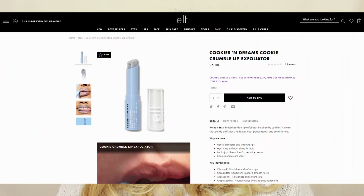And that one retails for £9. The last item that I did get in the collection is the Cookies and Dreams Cookie Crumble Lip Exfoliator. I do personally really like a lip scrub, especially at this time of year. My lips do get a bit drier, so they do need that extra step, and it's one of the few products where I do really like having a fragrance or a flavour in, because it's on your lips, so you want it to feel nice on there.